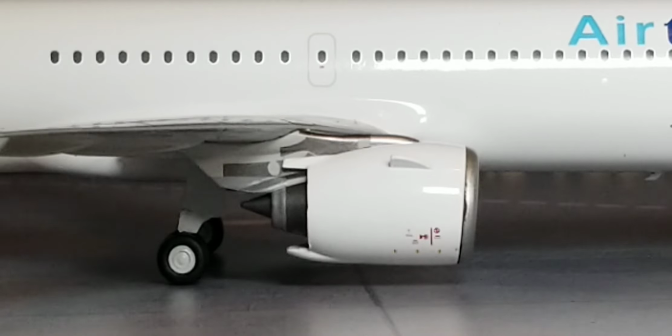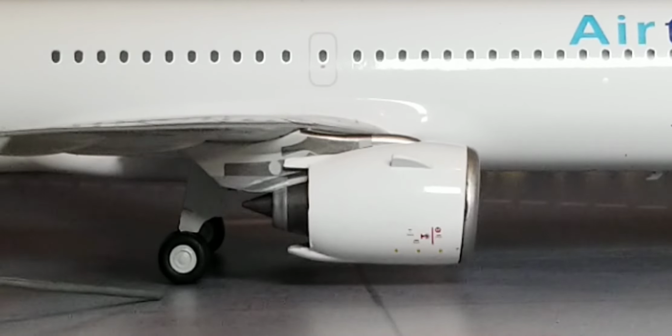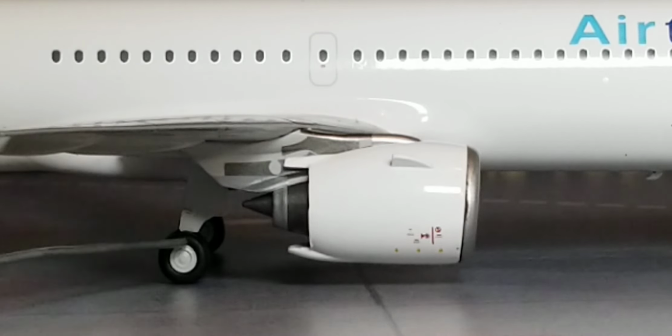All right, we're at the center of the aircraft here on the starboard side, and what you're looking at is the Pratt & Whitney PW1133G turbofan type engine you see there, along with the realistic detailed look of the engine cones there and the gears there, as well as the gear doors there as well.